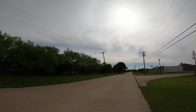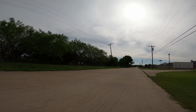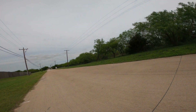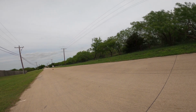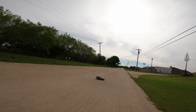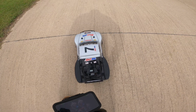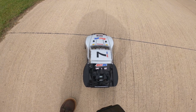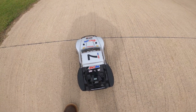All right, guys, here we go. We're gonna start from back here, center it up. All right, let's get it. We'll bring it back full speed. All right, guys, on that third run, it looks like we hit 45 miles an hour again. And according to the Traxxas app, we hit 51. So I'm gonna go with the speed on the GPS, guys. We hit 45, that's the max on the Slash Ultimate. I gotta say, man, I am quite disappointed.